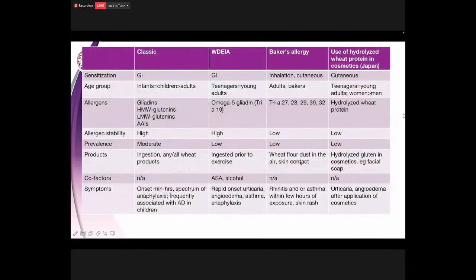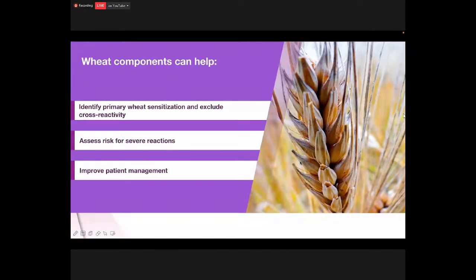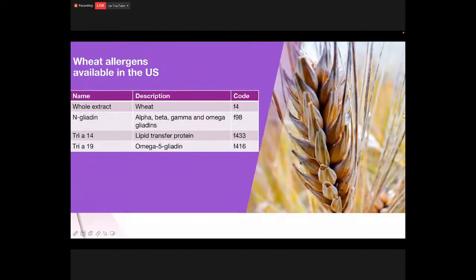So here's just an overview of the manifestations of wheat allergy, and this can manifest as classic wheat allergy, which is more common in infants and children, wheat-dependent exercise-induced anaphylaxis, Baker's allergy, and particularly relevant for Japan, hydrolyzed wheat protein allergy that is present in cosmetics, where sensitization occurs through cutaneous application. I just want to point out how wheat components can be helpful. They can identify primary wheat sensitization and exclude cross-reactivity with grasses or other grains, assess risk for severe reactions, and overall improve patient management. So in the US, we currently have available whole extract and gliadin, Tri a 14, which is lipid transfer protein, and Tri a 19, which is omega-5 gliadin IgE tests for clinical care.